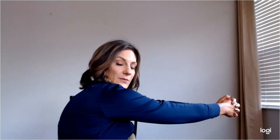The other one we did was rhomboids, so stretching out between the shoulder blades. Then we rolled up the towel. We put it behind the back. We put the hands interlaced and extended back and held it 10 seconds, 10 times. If you can't put your hands behind your head, you're going to cross. Do it that way.